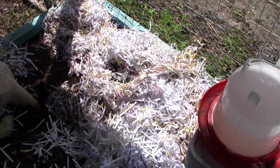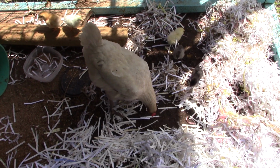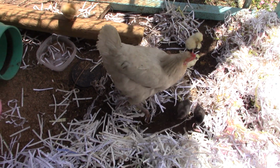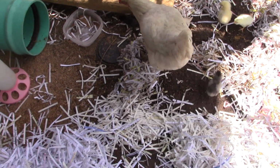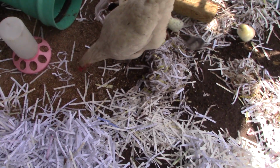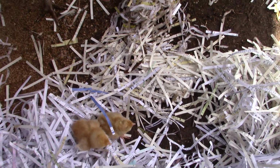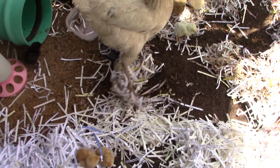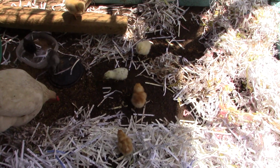Alright, so I moved all the wet stuff over there into the sun and put down some more dry paper shreds. And I have the two that were inside about to be reunited, and we're going to see how that goes. I'll take you with me. Two chicks, one hen. Here's your babies. Yeah, here's your babies. Oh, run back. Run back to everyone.